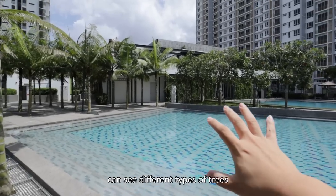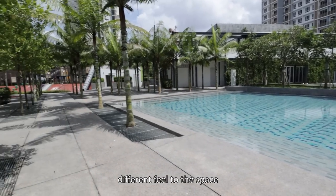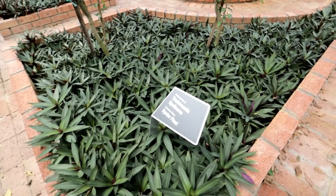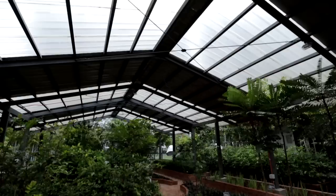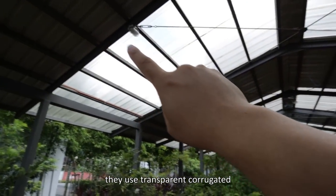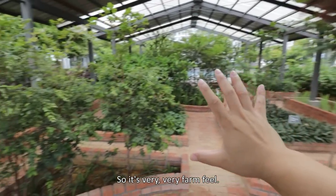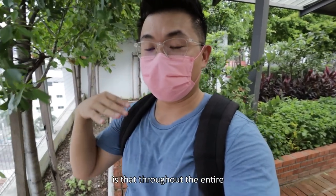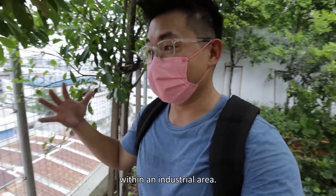And this is when you can see different types of trees really does bring different languages, different feel to the space. Like this is very tropical, right? And you have the herbs gardens as well. Like what they did differently here, they use transparent corrugated roofings instead of the normal roofings, so it's very, very farm feel. And what's great as well is that throughout the entire walk around the facilities deck, you won't notice that you're actually located within an industrial area.